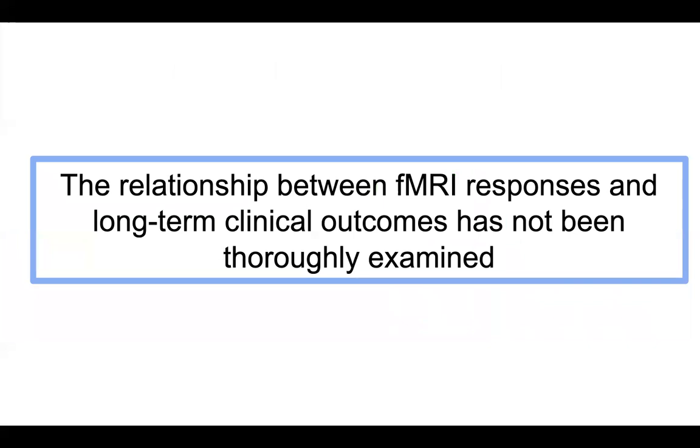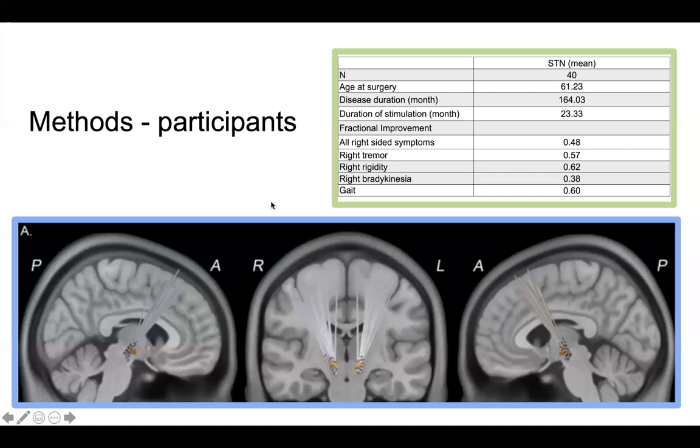However, looking through the literature and even in our experience, the relationship between fMRI responses and long-term clinical outcome hasn't really been thoroughly examined. So that was the goal of this present study. And so what we did is we performed fMRI in 40 patients who had DBS targeting the subthalamic nucleus.